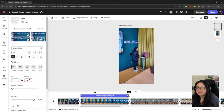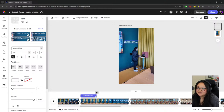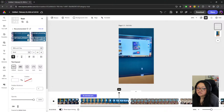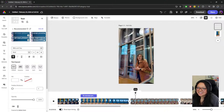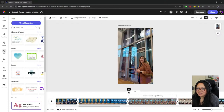I'm scared of that limit, but I'm sure there's a limit that does exist, but I just am unsure of it right now. But I do know that if you have the premium plan, you have 100 gigs of storage. So I'm assuming once you hit that, that's where the limit is.